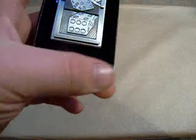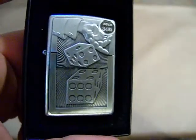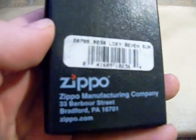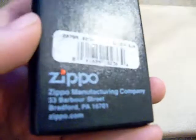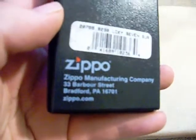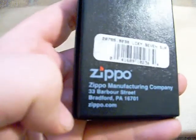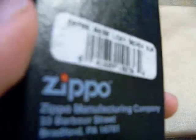So again, we got the Surprise Zippo. This is the Surprise Lucky 7 Zippo. Closing the box here. On the back, it is called Lucky 7 Surprise, and the model number on this, I know this thing's being a weenie and it won't focus. Usually if I hold it in the light, it'll focus, but today, of course it won't. But anyway, the model number on this is 207 BS.B230, Lucky 7 Surprise.